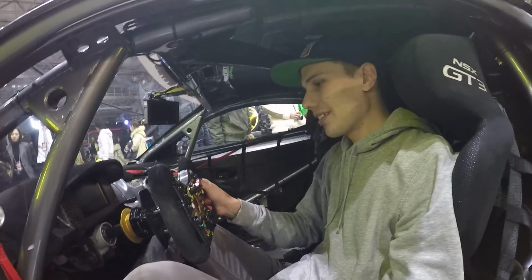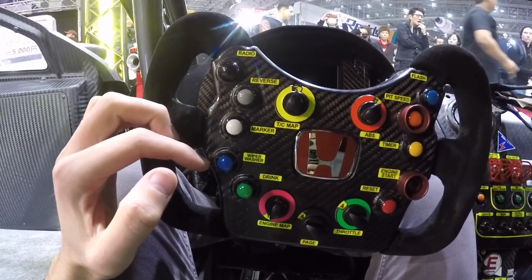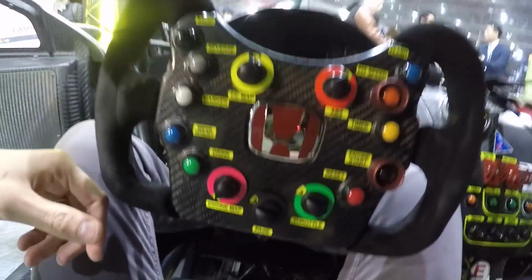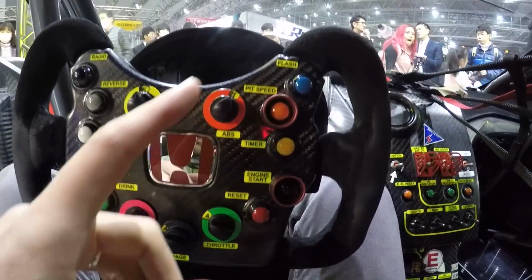Everything's carbon fiber. The steering wheel feels amazing. Let's look at some of the things on the wheel. So looking at the wheel here, you've got radio, reverse, marker, the wiper washer. You can get the drink button. That's where the beer comes in. Engine map, page, throttle, reset, engine start, timer, ABS.